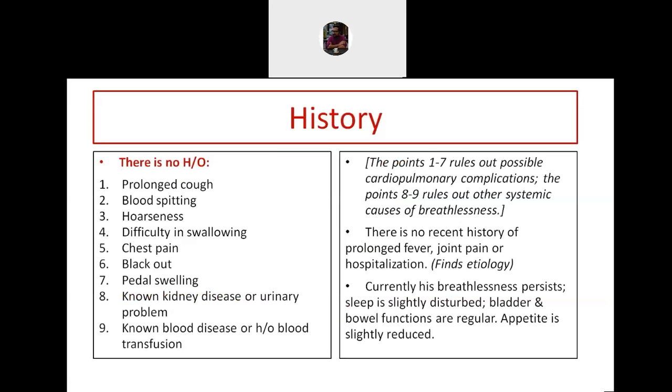Then comes the negative history part. You have to ask leading questions to get negative history. In negative history, you don't just ask routine questions. The purpose of negative history is to rule out the other possibilities. There is no history of prolonged cough, blood spitting or hoarseness. You are ruling out tuberculosis and upper respiratory tract infection. There is no history of difficulty in swallowing.